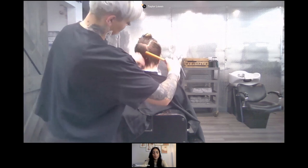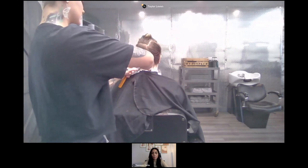That pieciness is looking so good on the neckline. I'm so excited to see what it looks like dry.